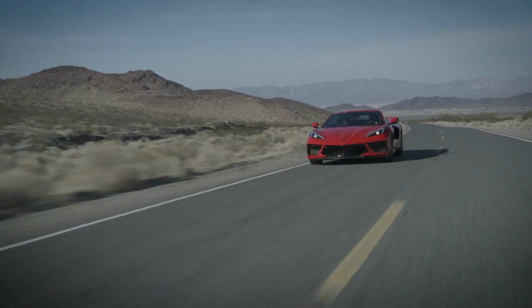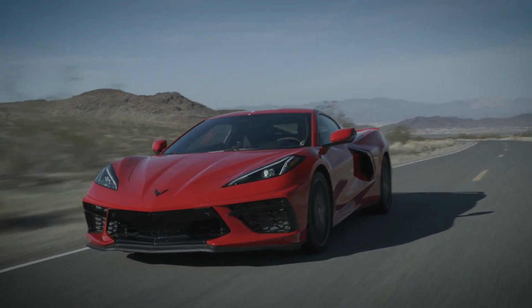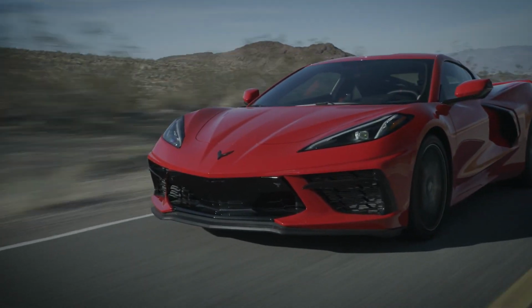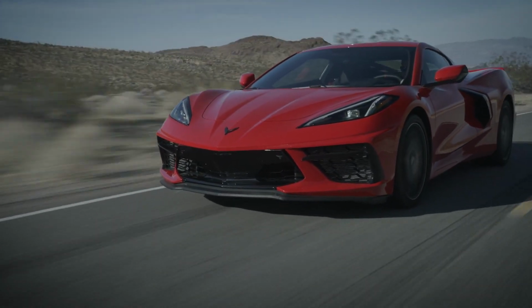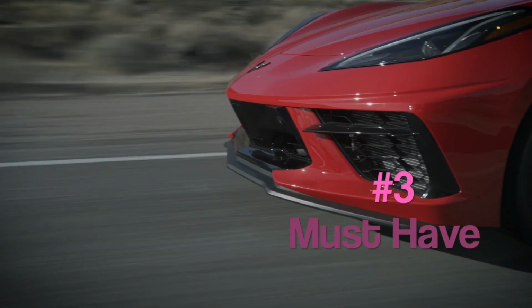I hope you enjoyed those colors and got an opportunity to see what all the colors look like, but especially in the sun. The sun makes every color look different when you get an opportunity to see it in that bright sunlight. Now on to the number 3 must-have in your C8 Corvette.